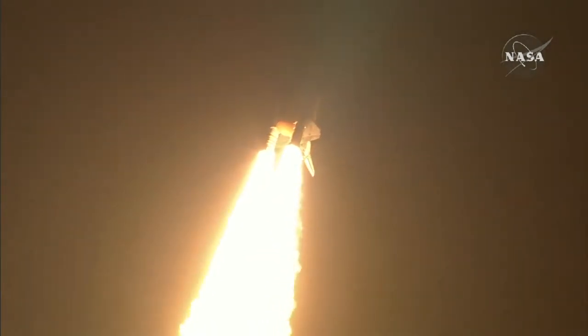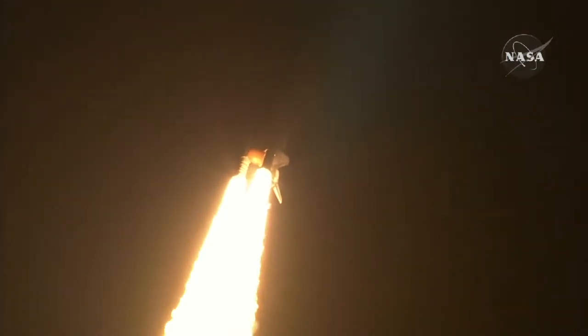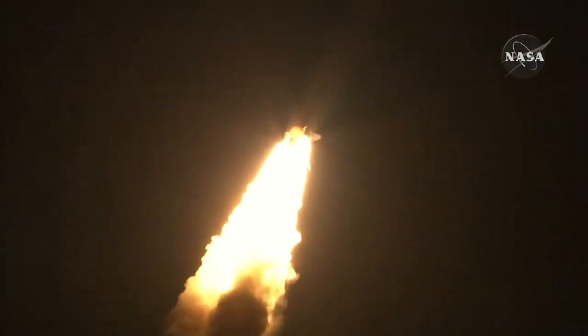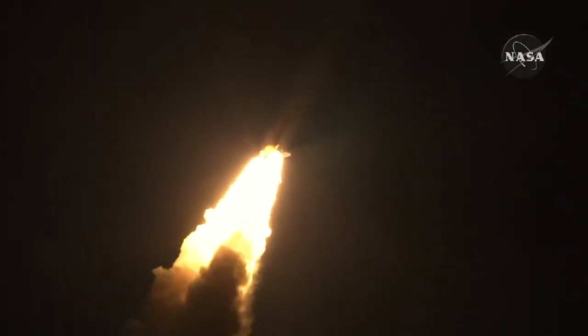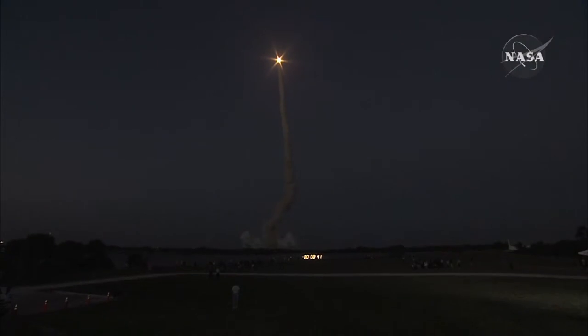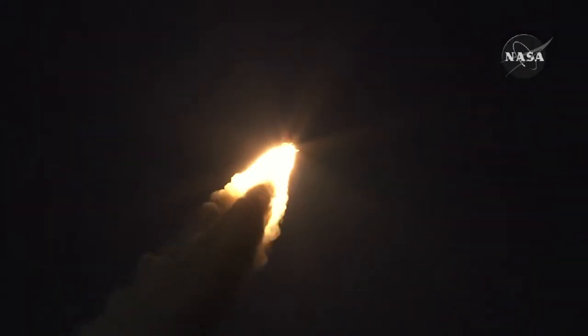Discovery's roll maneuver is complete. It is now in a heads-down position on track for its flight to the International Space Station. Discovery flying 365 miles per hour, one and a half miles in altitude, 7 miles downrange from the Kennedy Space Center. Discovery's engines are throttling down as the orbiter passes through the area of maximum pressure on the vehicle.